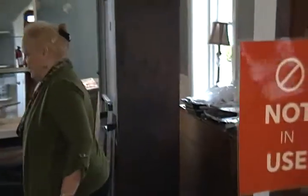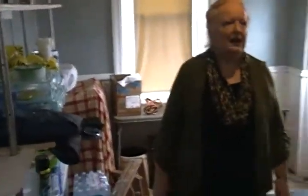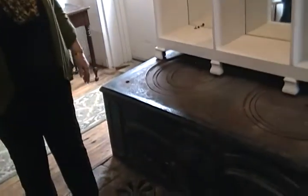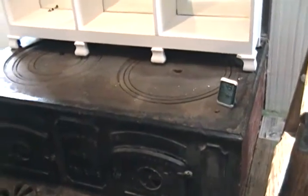Okay. This room is now under construction. As with old houses, you will continually have different projects to keep it maintained. But this is our gift shop, which helps again to fund the preservation of the house. This room was added on when the brick addition was added. This butcher stove was put in.